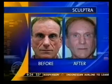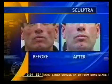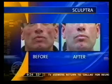It revolumizes is the best way to put it. That's what's different with this product. It actually revolumizes rather than just fills a line or a wrinkle. And as most things that are for medical purpose, it also has a cosmetic purpose as well.